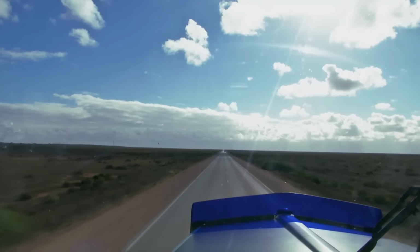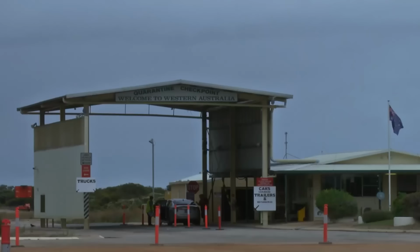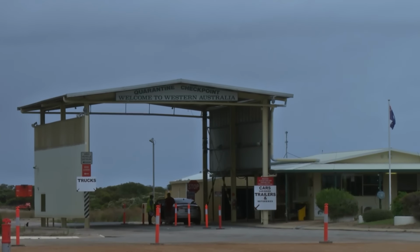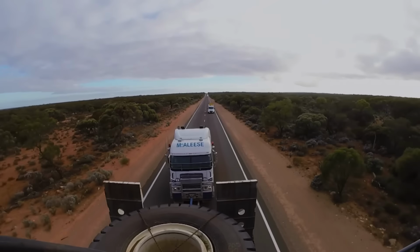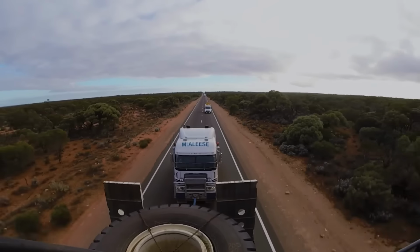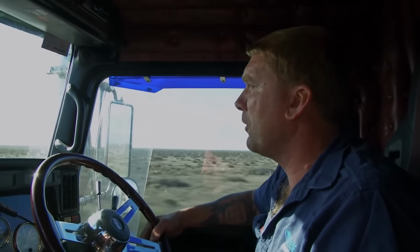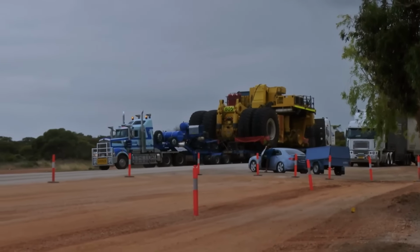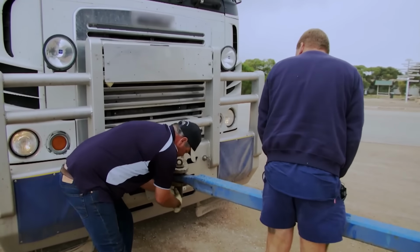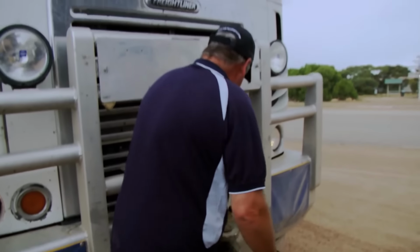Back on the safety of the bitumen, but now an approaching state border. It's a big inspection point for vehicles driving west. And the end of the line for Cameron's push truck. It's only through South Australia that we need the second truck hooked on. I'm sort of on my own then. The fate of this journey now rests squarely on Cameron. I'm just going to disconnect Les and Les can be on his way back home.